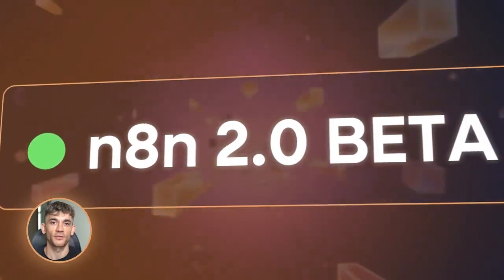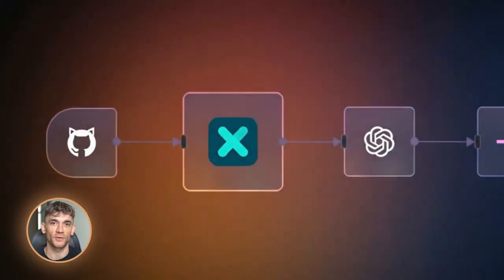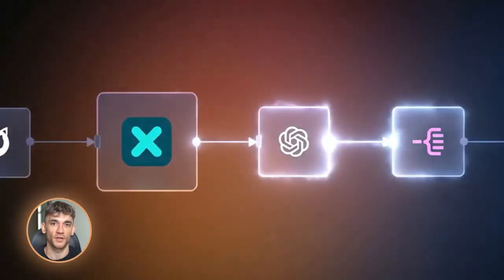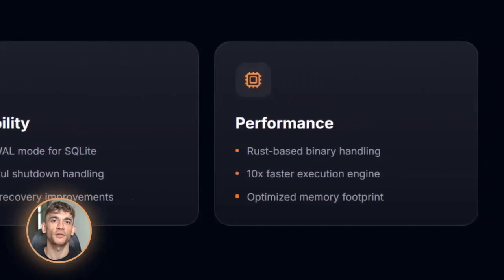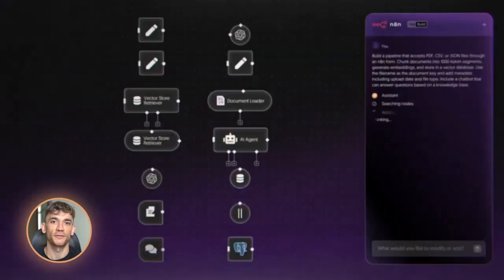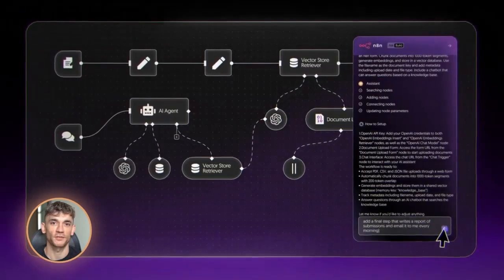n8n just dropped to version 2.0 and it's breaking workflows right now. Your automations might stop working if you don't upgrade, but here's the crazy part. It's also 10 times faster. I'm going to show you exactly what changed and how to fix your workflows before it's too late. Plus, I'll show you a real automation you can build in minutes.